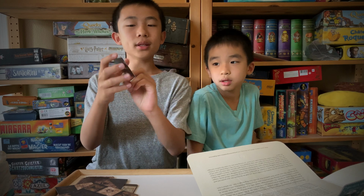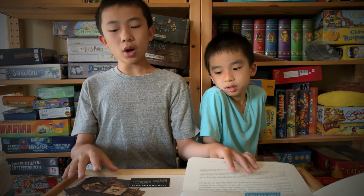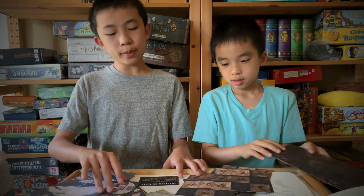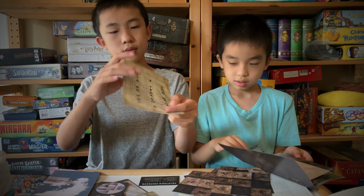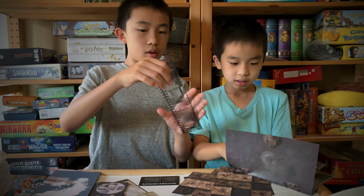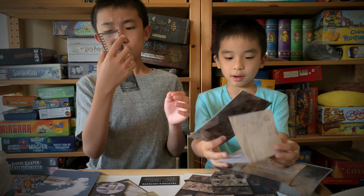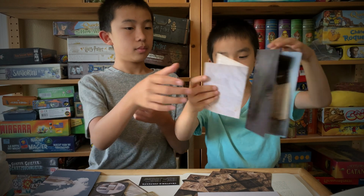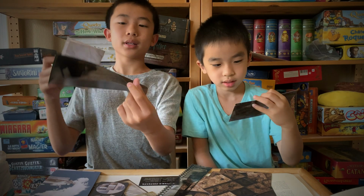Here's the Chapter 2 contents. There is 1 chapter envelope, which is this. 1 strong box. There's also 1 strong box note. 1 strip of negatives. Is this it? I don't think that's negatives, no. Is it this? Okay, this might be it, but I'm not sure what negatives are. Oh, and this is probably the strong box. The strong box note. Oh yeah. And what's this? Oh yeah, this is the strong box. I'm not sure where it is.